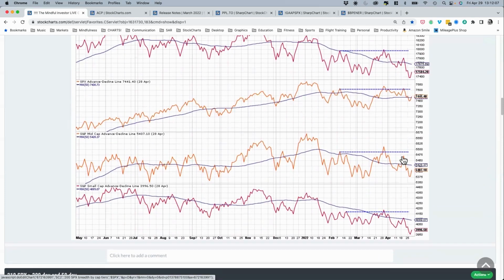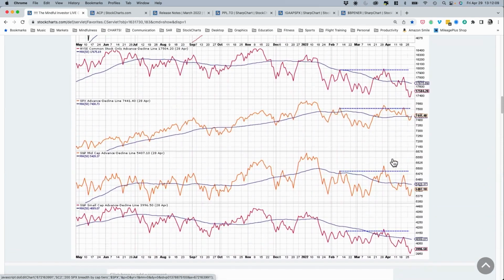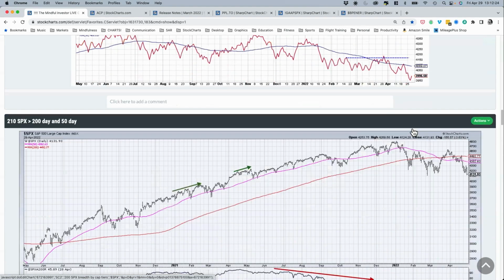Looking at measures of breadth, now these are not updated yet through today's close on Friday the 29th. However, two of the four cumulative advance-decline lines have already undercut their March lows. The mid-cap advance-decline line is very close to doing so, may have done so today. The large cap AD line still has not done so, and that's an important chart to watch.